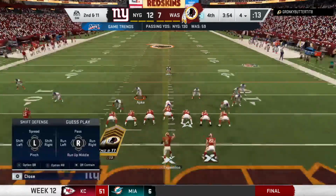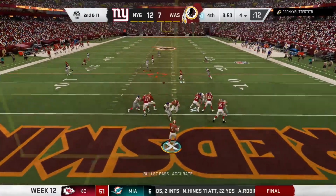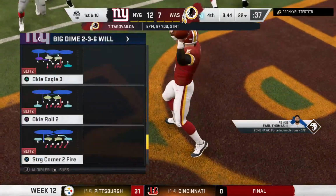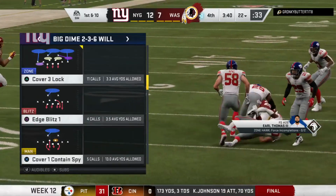58, right over there. Yeah. Mike, 58. 2nd and 11. They'll get this to McCaffrey out of the backfield. And able to get it across the 20 before they get to him. The Redskins have the first down on a pickup of 18.